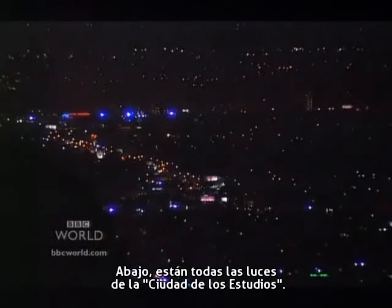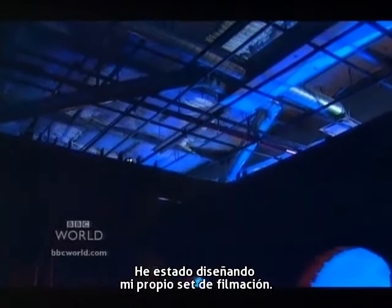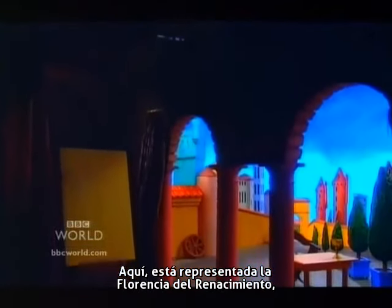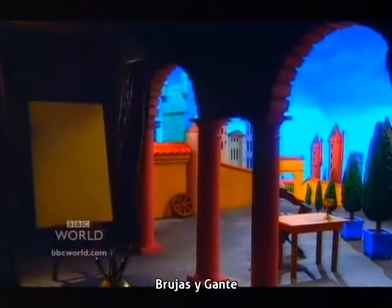Here we are in the Hollywood Hills. Below are the lights of Studio City. We're all hard at work here making pictures in studios. I've been designing my own kind of Hollywood set. Here, it's representing Renaissance Florence, Bruges, and Ghent.